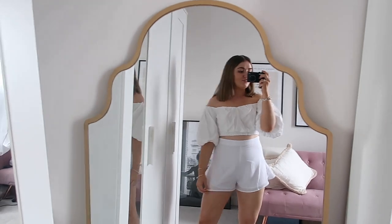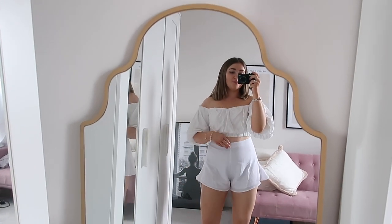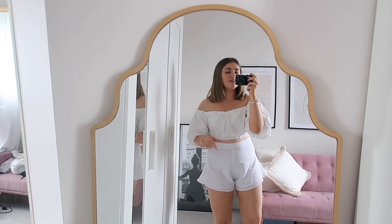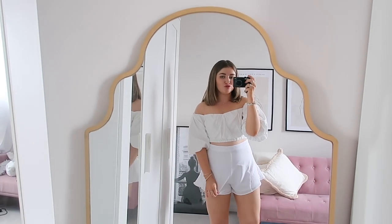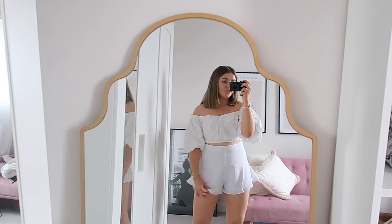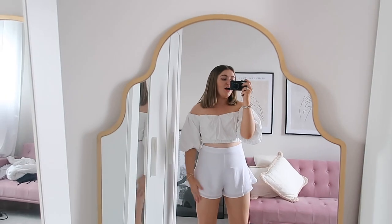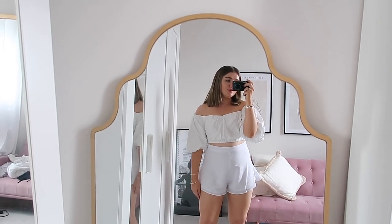Okay, so I've just chucked on the little flippy style shorts with the top that I was wearing, and I'm obsessed. I probably wouldn't wear them with this top because they are slightly different colours. That is one thing I've definitely struggled with this year, getting my whites to match. I feel like there are so many different whites out there, and they're always slightly different. But I love these shorts. They are so, so cute.